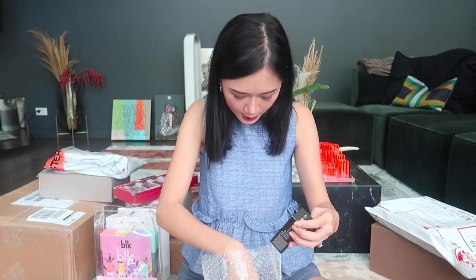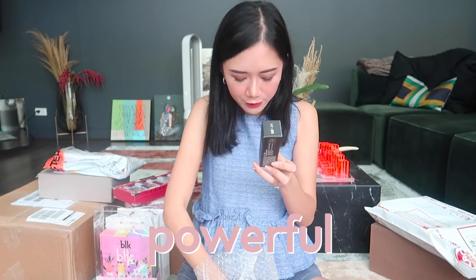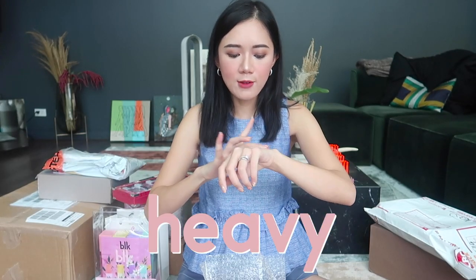And then we have a Glorious Gloria Powerdation. So it's a foundation, I'm guessing, that is powerful. They sent in a lot. So they sent me a lot of different colors, I guess. Not sure what my shade is. They sent me sand and beige. So we can try beige first. Ooh, so this is the packaging. It's also in purple. It feels very heavy. It feels thick. Yeah, I think the coverage would be insane because look at how much it covered. So this is the real lipstick color and here, my lipstick pa yan, pero na-cover din. Coverage is creepy, but I think I am the other color though.